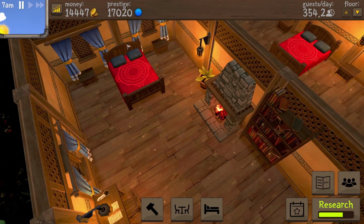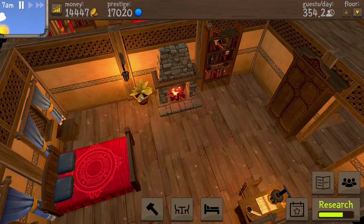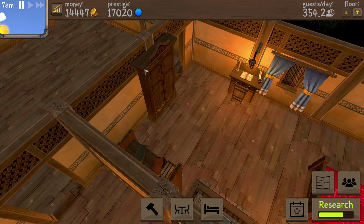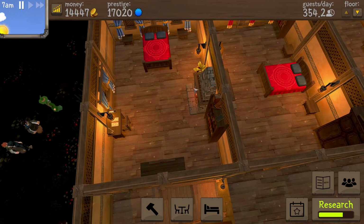There's bedside tables, there's curtains, the rooms are well lit, there's a lovely roaring fireplace, there's a lovely plant, there's books, there's a writing desk, there is a wardrobe. It's quite a thin wardrobe, as we saw last time, but you know what? It's fine. It's a very lovely, expensive wardrobe, and the guests seem to like that. So yeah, the rooms are looking very nice indeed, and they're not even complete. We can put even more things into these rooms to make sure that we can charge even more money for them, and to make sure that people are definitely going to be staying in them.